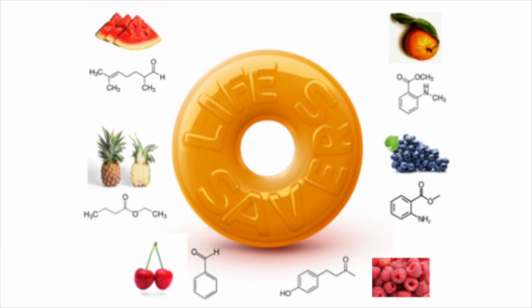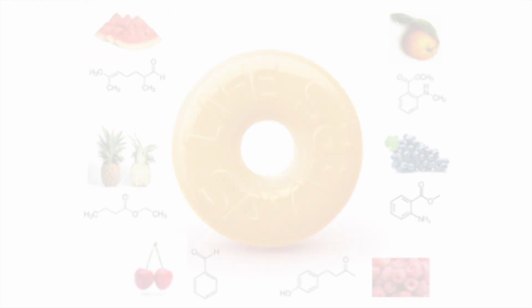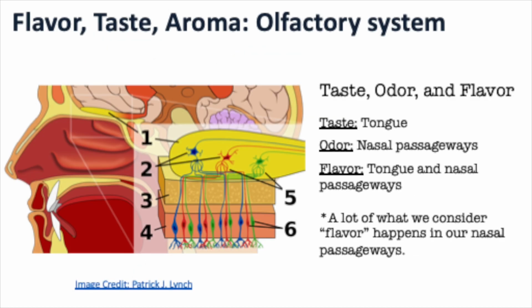And chances are good that you're not going to be able to do that. And what that highlights is that the way we experience flavor doesn't just happen on our tongues, right? A big part of flavor is our tongue, right? We experience taste on our tongue. So things that are salty or sour or sweet or savory or bitter, things like that, we experience on our tongues as taste, right? But a big part of flavor happens in our noses, in our nasal passageways. Right? All of those wonderful odors that we get happen in our nasal passageways.